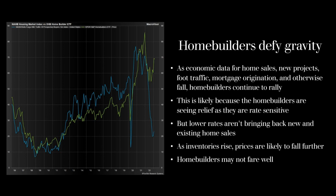And home builders seem to be defying gravity, which is really interesting. Look at this chart. In blue, we have the National Association of Home Builders. And then in green, we have the Homebuilders ETF. Now, the National Association of Home Builders, we're looking specifically at the traffic of prospective buyers, but all of these other indices look just the same. And the NAHB indices, they are a composite of different measures of home sales and foot traffic, as we can see, other indicators that tend to be leading for the sector. And we can see that foot traffic has fallen off a cliff, and what that's telling us is that people just aren't looking for homes.